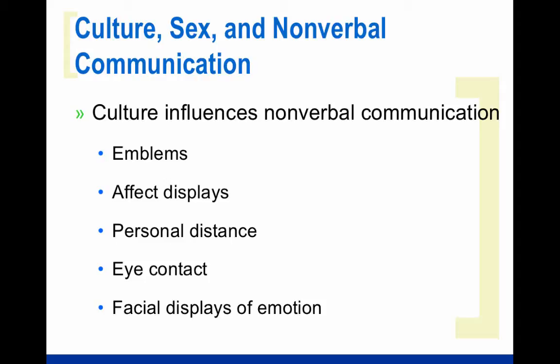Eye contact. Western cultures see eye contact as a sign of honesty and credibility, but in other cultures it might be seen as an attempt at intimidation or disrespect. Even things like greeting behavior, some people use handshakes, others kisses, hugs, and their facial displays of emotion may be a little bit more muted in certain cultures than in others.